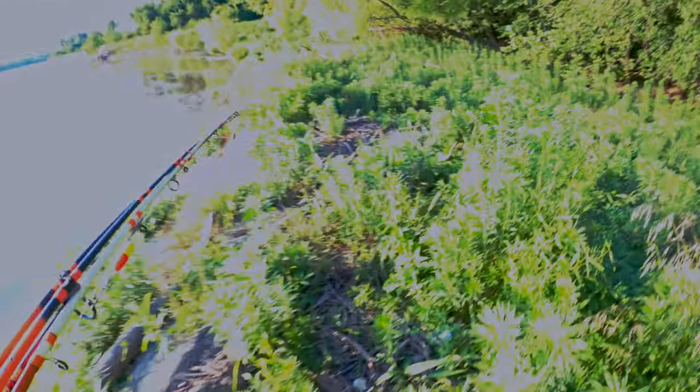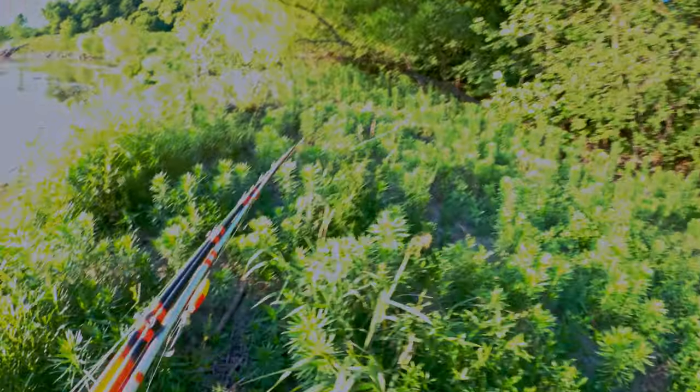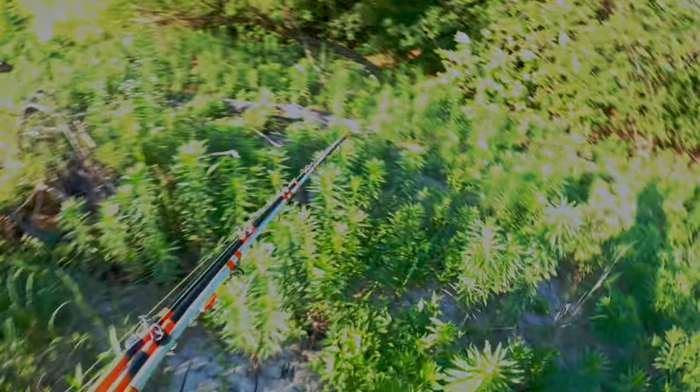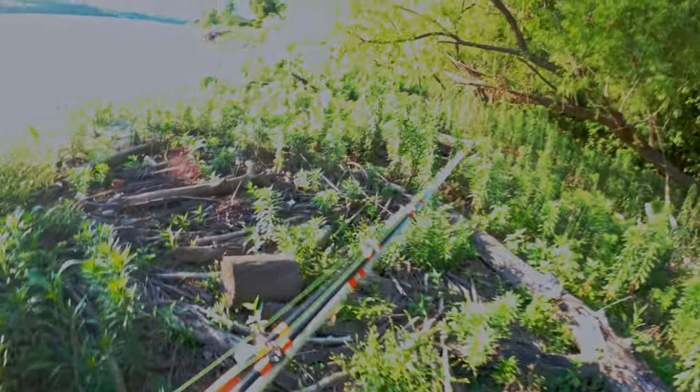Now, one thing you really gotta watch out for here is the copperheads. We've definitely seen a few here. And we've had to kill a few that are coming straight at me. There's one that I saw, kind of swatted at it. It's coming up at me. And I started backing away from it. It kept coming at me. So you gotta watch out for those guys too.